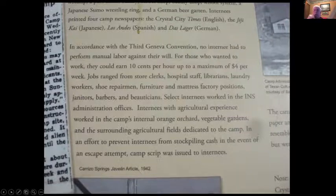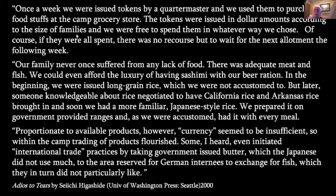Aha, thank you, Ray, for indicating the reference to the Dave and Dave book. Next slide, Ray. So there are some quotes about the use of the money in Crystal City. Every week they got tokens, and, our second paragraph, "Our family never suffered from any lack of food, adequate meat and fish. We could even afford the luxury of having sashimi with our beer ration." That actually sounds pretty good, I must say. "In the beginning, we were issued long grain rice, which we were not accustomed to, but later, someone knowledgeable about rice negotiated to have California rice and Arkansas rice brought in, and soon we had a more familiar Japanese-style rice." I've had the difference. It's quite noticeable, by the way. "We prepared it on government-provided ranges, and as we were accustomed, had it with every meal."